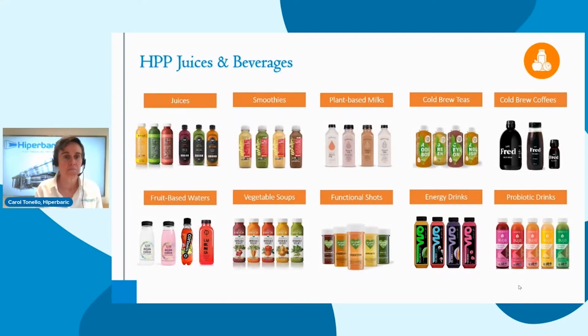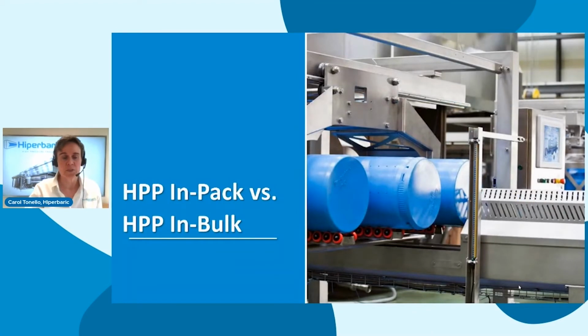Which categories? I would say fruit juices, smoothies, plant-based milks, cold brew teas, cold brew coffees, fruit-based water, vegetable soups, functional shots, energy drinks, probiotic drinks are currently processed under pressure all over the world. The technology: we have two possibilities for processing the products under pressure. One is in-pack, when the juice or beverage is in a bottle or in a pouch. And the other one is when the liquid is in bulk.